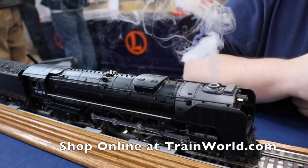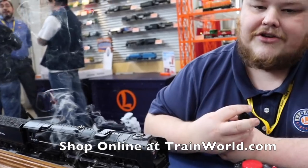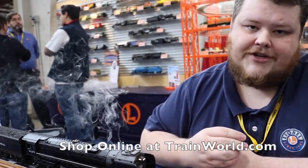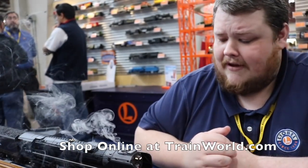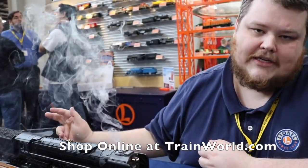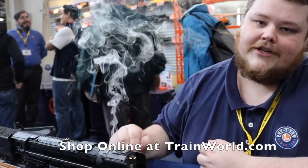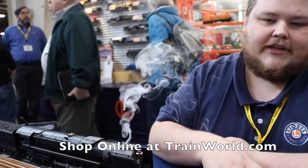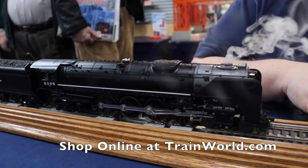Another great feature of these Vision Line steamers, all the switches are underneath the hatch on the top of the engine, so you don't have to pull it off the track to turn it over to get to your switches or to your volume. And speaking of volume, the other great thing about this engine, like in other Vision Line engines of the past, you have 2 speakers and a sound system in the tender and a sound system with a single speaker up in the boiler. So you get that great stereo sound effect. It makes the whistle really pop in person, as well as the other sound effects for this locomotive.